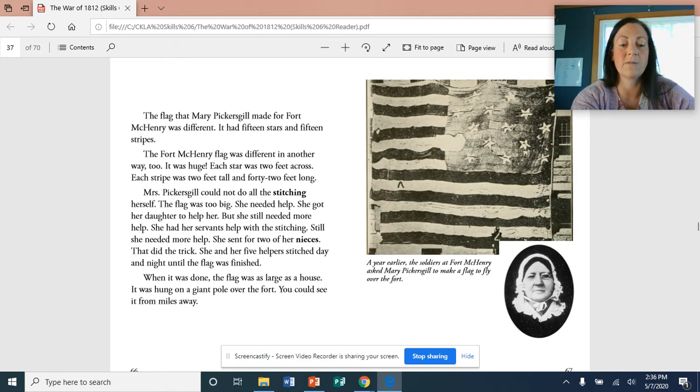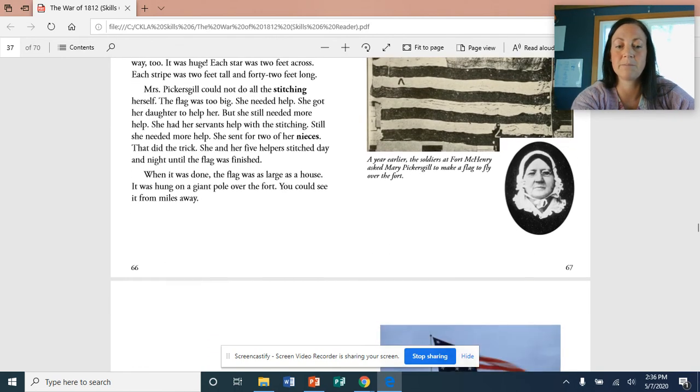When it was done, the flag was as large as a house. It was hung on a giant pole over the fort. You could see it from miles away. Here under the picture it says, a year earlier, the soldiers at Fort McHenry asked Mary Pickersgill to make a flag to fly over the fort. And there's a picture of the flag and of Mary.